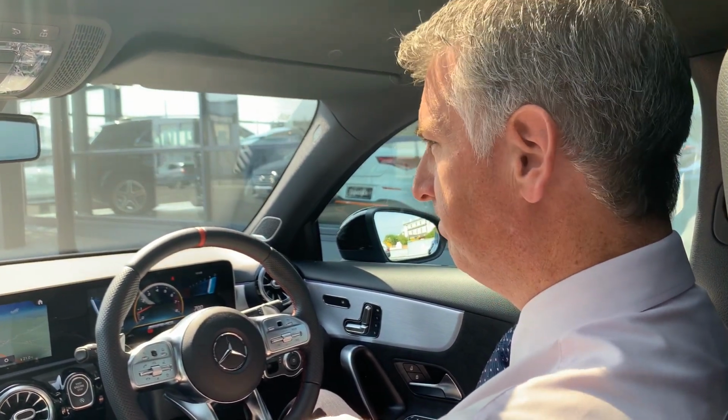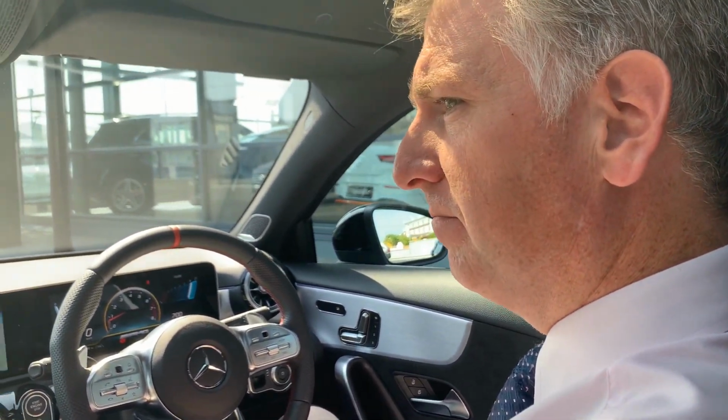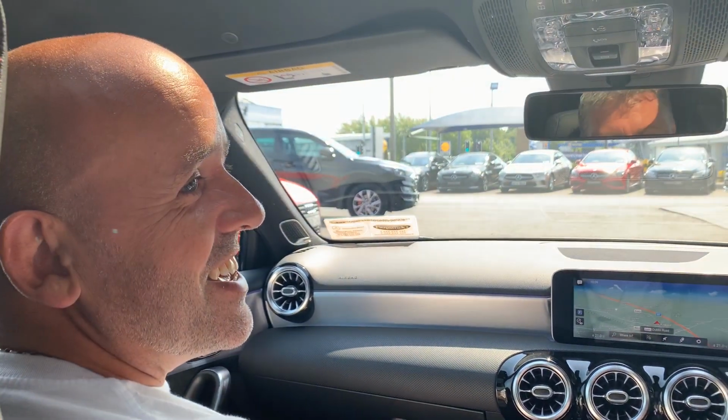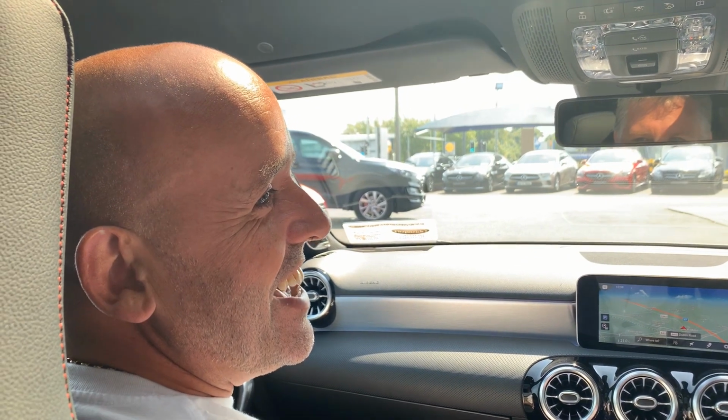That's brilliant. And you look at the fronts of these. I love the front of them. They've really come on. That's a gorgeous Audi. They're absolutely stunning. Oh, that's mine, isn't it? Yeah, well, we love trading in Audis.